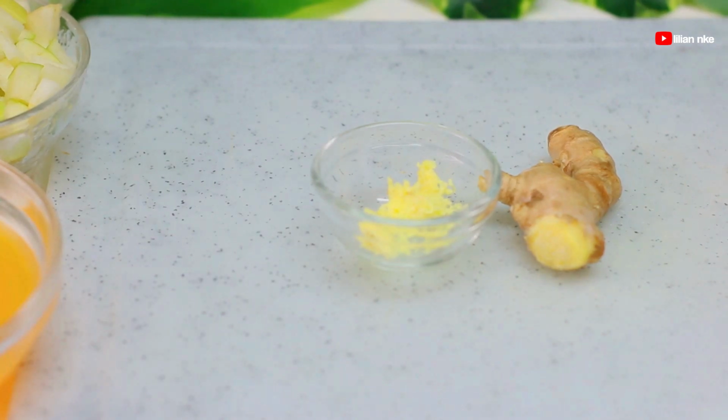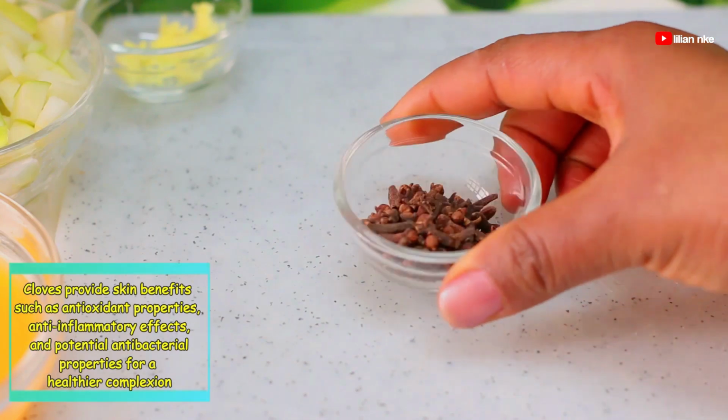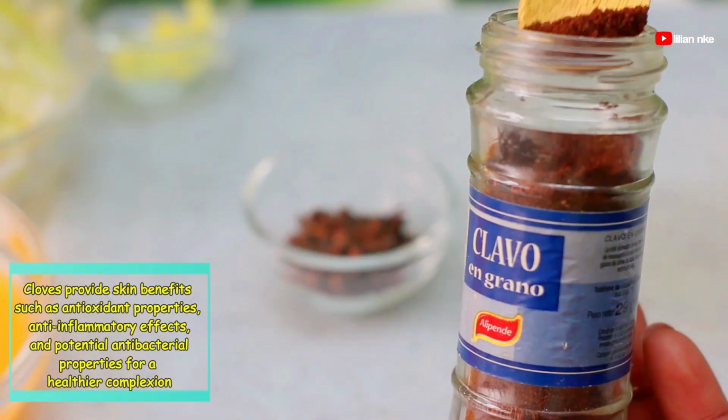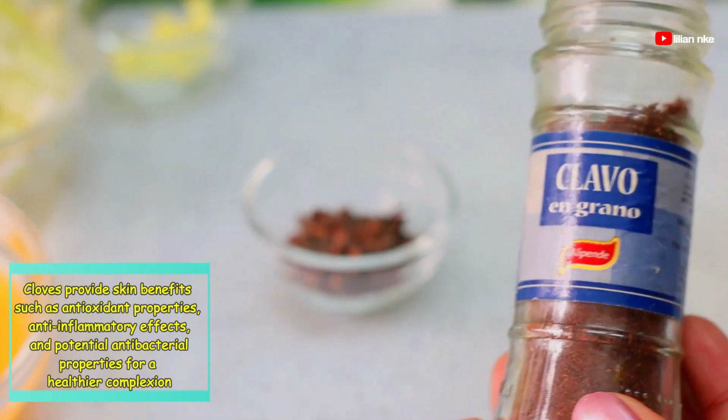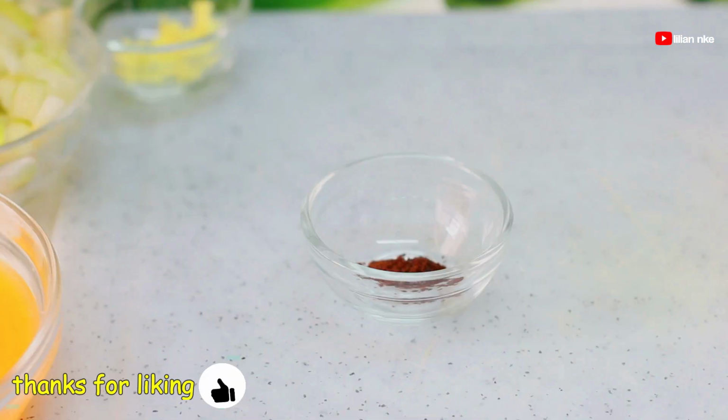I will be adding a little bit of clove powder, but it is optional. Cloves have been used for centuries in skincare due to their antimicrobial and antiseptic properties. They can help cleanse and purify the skin, promoting a clear and healthier complexion.